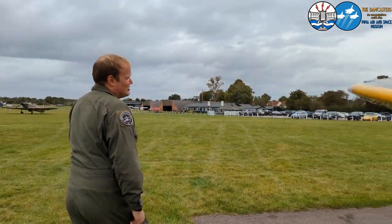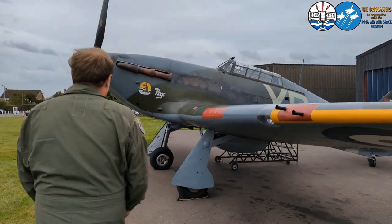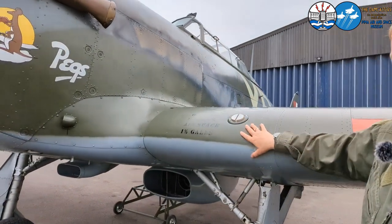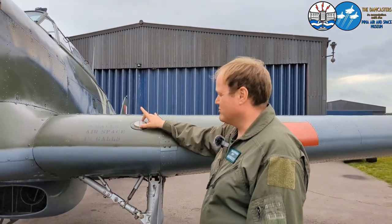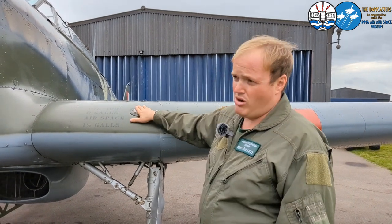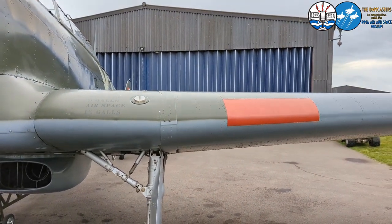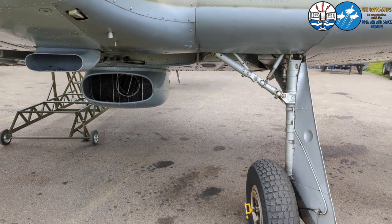And then wandering around to the business end of the aeroplane, where you've got our lovely nose art for Pegs, which I'm sure we'll talk about shortly. Now, the way you can tell a later Hurricane is the oil tank is here, and you've got the refuel cap on the wing, whereas the early Mark 1s are in the wing root here. It's always quite a giveaway. And also the radiators, if you can see the radiators. This having the bigger engine needed a bigger radiator to keep it nice and cool.